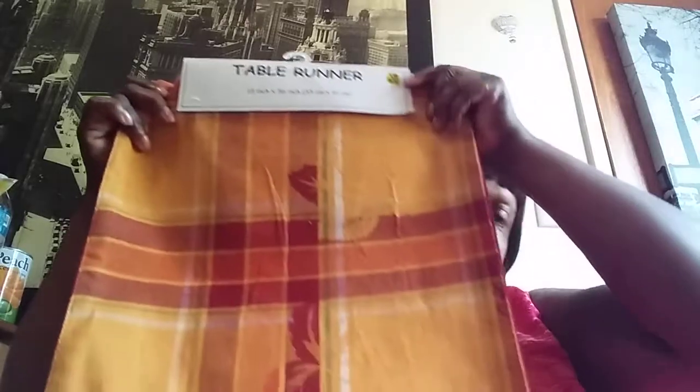But I found this. It's a table runner, and I love the fall color. It has leaves on it, and I just thought that this was so nice. This is the lining under it, and this is the design of it on the front. It does not say who it's by, but it's a table runner. It is 13 inches by 36 inches, and it was $1.99. So I can place the items that I found at the Dollar Tree on this, which will be great.